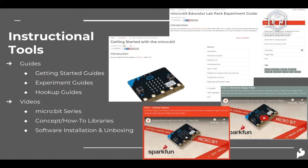So with our hardware, we like to make sure that classrooms and people can just get started with what you have and what you've purchased. SparkFun offers a wide range of these, whether it's curriculum, whether it's guides, things like that. All of our hardware will come with guides, so getting started guides, how to get started, that sort of thing. Experiment guides, so it'll walk you through all the hardware within the kit and how to set that up and play around with it. And also hookup guides. There's a ton of videos out there, micro:bit series, concepts, how to do this, as well as how to do the software installation. But with this product specifically, obviously there isn't one. But we want to be able to support you and make sure you have everything resource-wise just to get started.